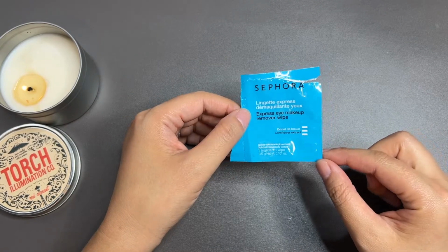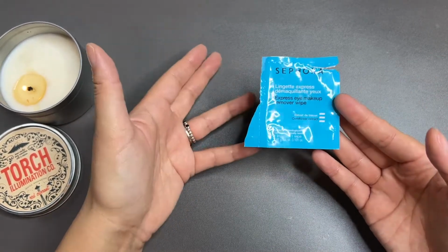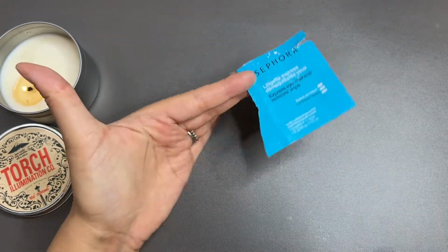It was basically just an eye makeup remover. I packed it for when I was traveling, and it was really easy because I didn't have to necessarily hold on to it, but I kept just the empty to show you. It was fine, nothing special.